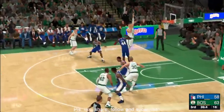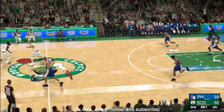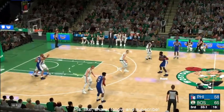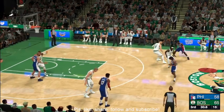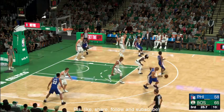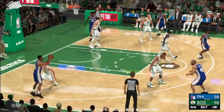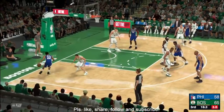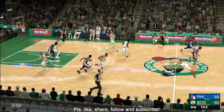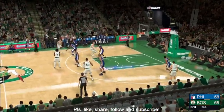Outside, Porzingis buries it down low. Porzingis has got 12 in the game. It's really tough to game plan for Kristaps Porzingis, one of the top inside-outside threats in the entire NBA. Now, here is Reed. 8 points for him. Maxey against Holiday. Out left of the wing. Here's Payne. Porzingis with the rebound. Porzingis has got 9 rebounds in the game. Getting it done. Pass to Holiday.